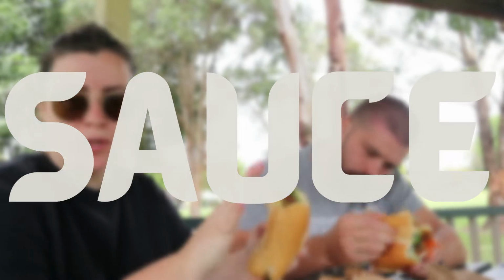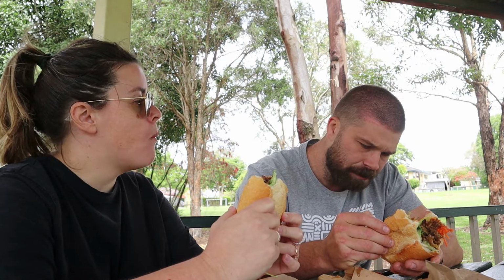2. Okay, so sauce. Sorry, I'm just trying to tell you what this is. I think it's like a garlic mayo sort of thing, which, on its own is fine. It's a nice thing. In the context of this, I think it's wrong. It has completely drenched all the veggies.